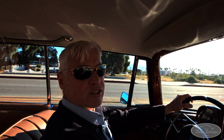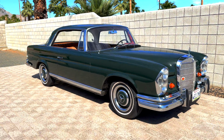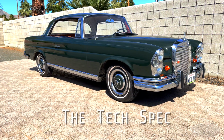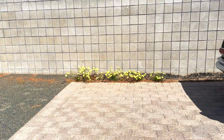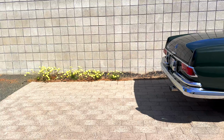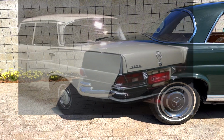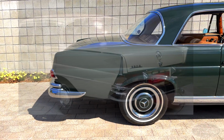We're headed to the tech spec area. This series of cars are nicknamed Heckflosse, which means fin tail in German. The coupes have less pronounced tail fins than the sedans.